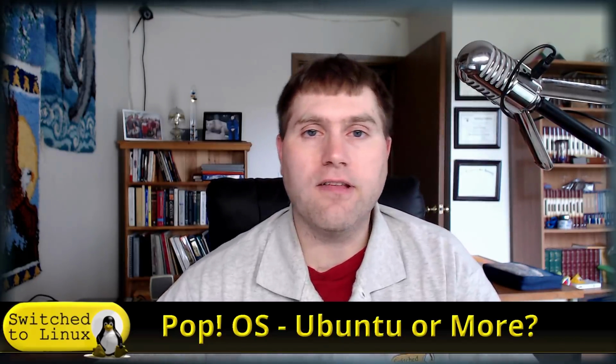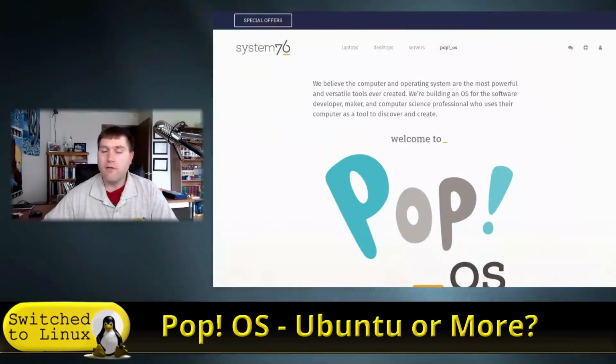But anyway, Pop! OS is written by System76. It is based on Ubuntu, so it does use the Gnome desktop as well. We're not going to hold that against them. As you guys know, if you follow my videos, I'm not a fan of Gnome, but we'll have a look at it and see what it looks like, and we're just going to go ahead and look at it from there.